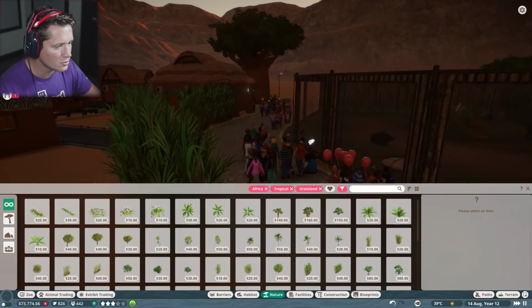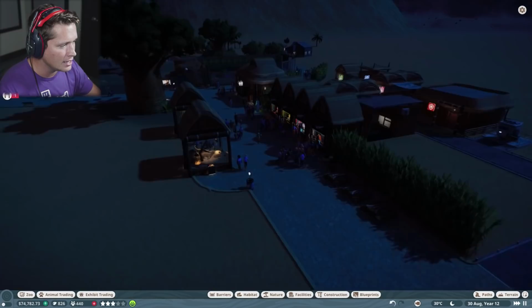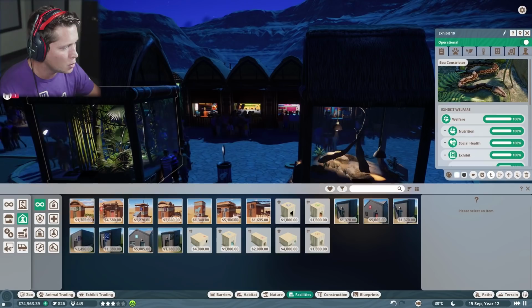I mean, things are looking up. We're making a lot of money. The animals are happy. We've got a full concessions and new staff area built that's all really well themed and overall looks really, really good. We've got our first exhibit animals here and they're both very happy as well. Look at that, 100% welfare on both of them. Oh man, that is just what you love to see.